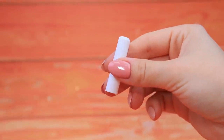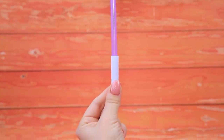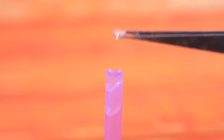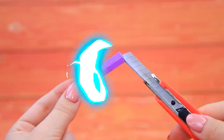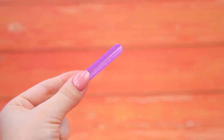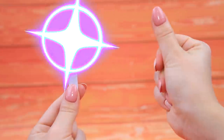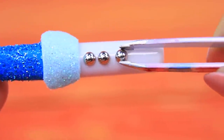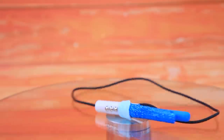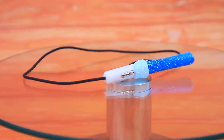A cap and a straw joined to make a hair iron. Trim the end. Cover and paint. A cut with rounded edges is a clip for an iron. Connect them and highlight it blue. Add glitter. Yeah, the hair iron is ready.